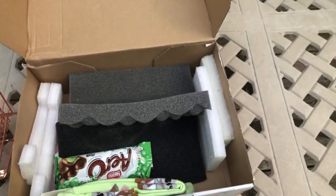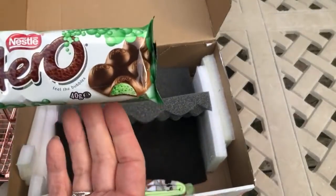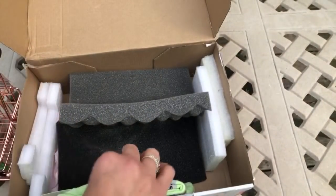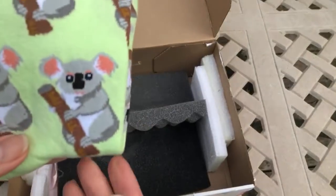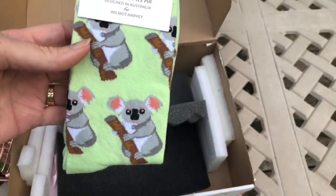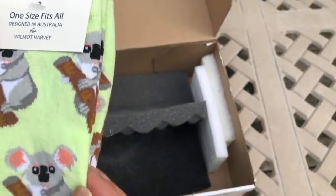Thank you. And then she got me chocolate. Yay. Thank you, Aero Bars. Thank you so much. I like those. And then, socks. Koala socks. Designed in Australia. Very nice. Thank you. I love the koala bears.